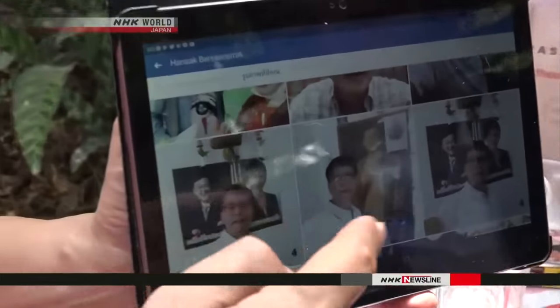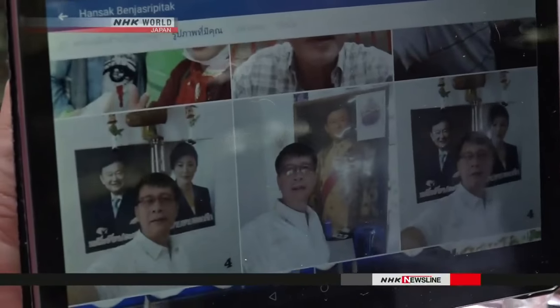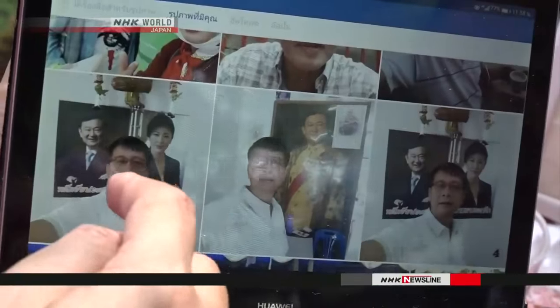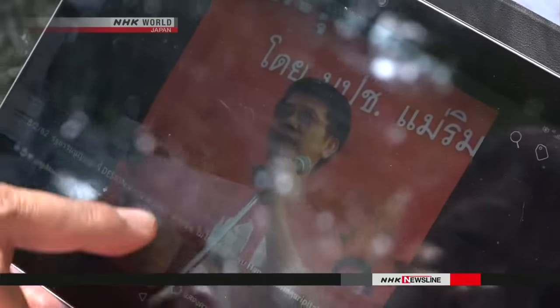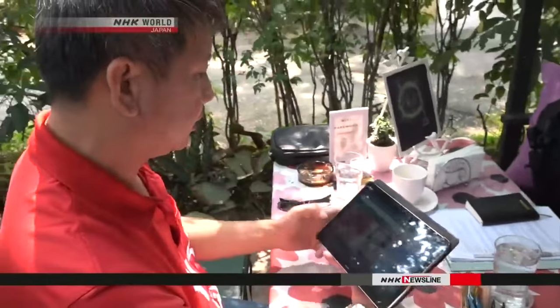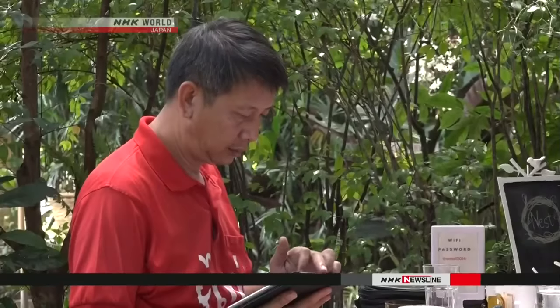Han Sak Benjasi Pitak lives in the northern city of Chiang Mai. He supported former Prime Minister Thaksin Shinawatra, who now lives in self-imposed exile. Han Sak has been critical of the government, pointing out that many people in rural areas live in poverty. After the military coup, he was detained several times in a military facility.